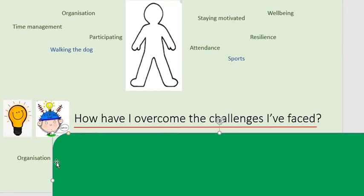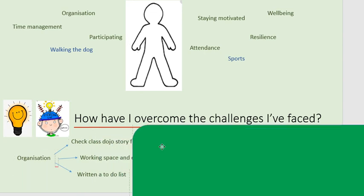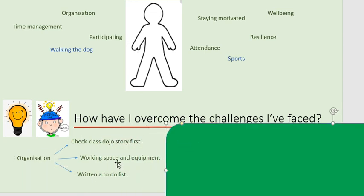Now you're going to think, okay, if my challenge was organisation, what did I try and do? How did I try and overcome it? And I've thought of 3 ways that I've tried to do that. So I used my pencil and a ruler to add my 3 ways in. So one thing that I was doing to help me be more organised is when I woke up in the morning and I was ready to do my learning, the first thing I did was check the Class Dojo story.